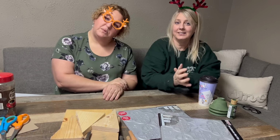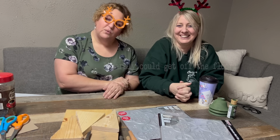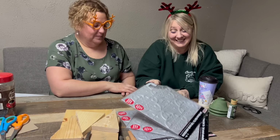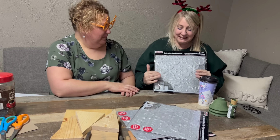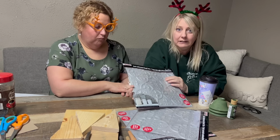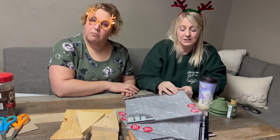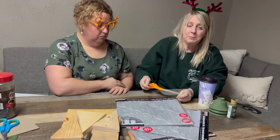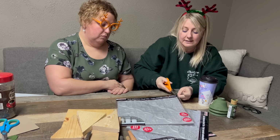Now that we've experienced the joys of using a saw, Kelly, what is next for this project? Well, Jenny, I picked these up at the dollar store. These are like tin, but they're really not. They seem to be made out of plastic. I had to go to Dollar Tree to find them, but they were in the automotive section. So just keep that in mind if you're looking for these. And we're going to put them on top of our triangles.